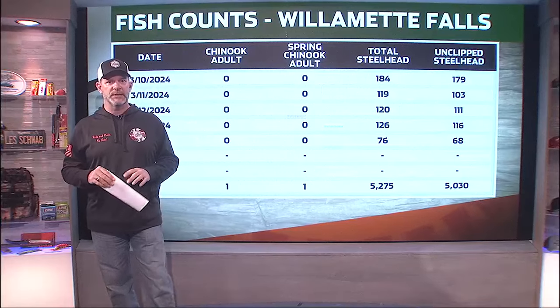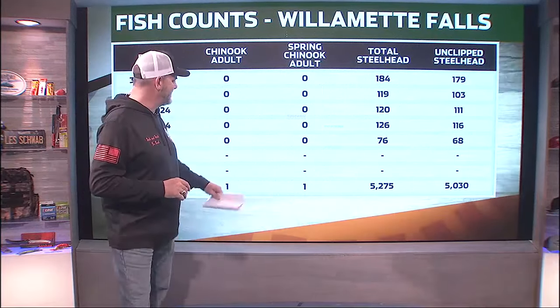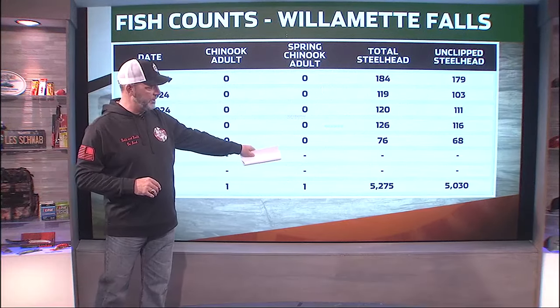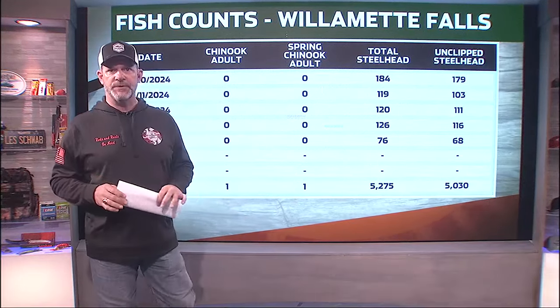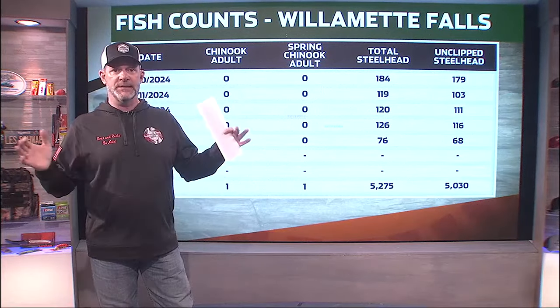My buddies that were chasing the steelhead, unfortunately, seems like that's kind of slowed down a little bit in the last handful of days. And you can kind of see that in some of these fish counts this year. You're going to see the numbers have just overall gone down. Not that it makes a huge difference for some of the smaller tributaries, but it gives you a barometer of how many fish are actually migrating the system.